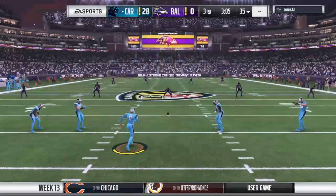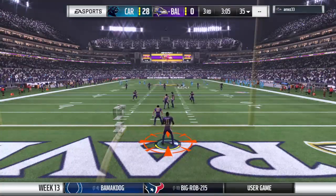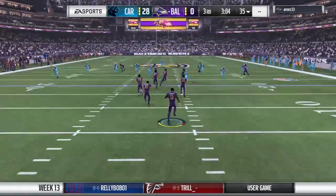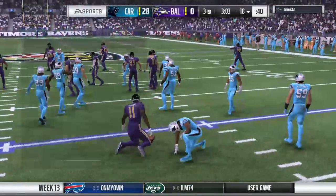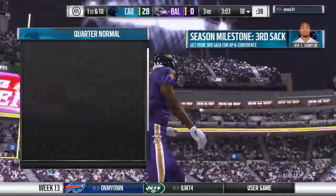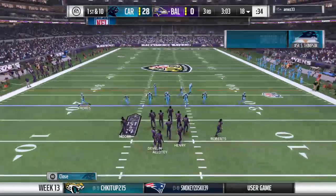The Carolina kick team is out there ready to go, and they kick this one away. That'll be taken in the end zone. And the decision to bring it out is going to cost him about 7 yards all told as he's taken down back shy of the 20. And now Baltimore gets set to take the field.